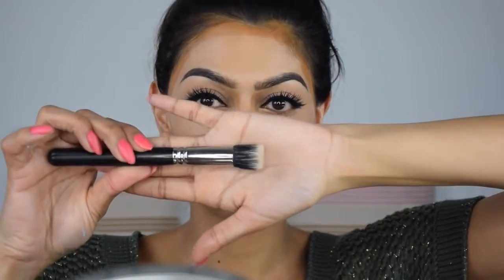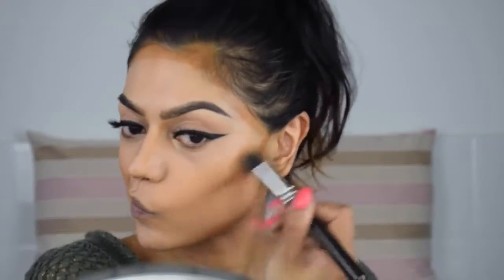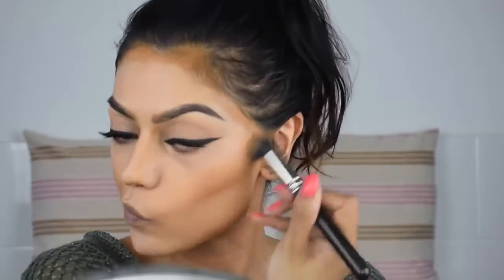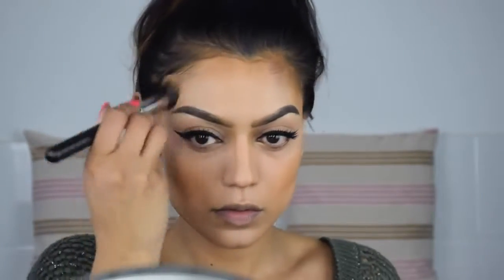And then I'm taking my all-time favorite stippling brush, the MAC 130 brush, and this is the brush I'm going to use to blend up my contour. I gotta say, in the beginning, nothing looks blended, especially the contour, but I promise you, at the end, everything will be blended. And I'm really pushing the product into my skin.